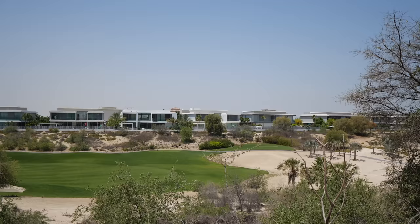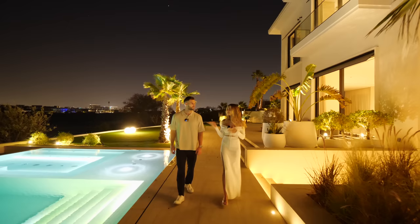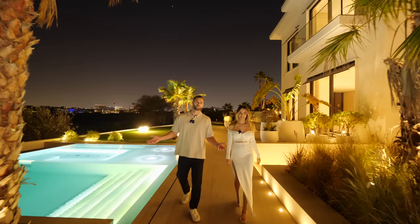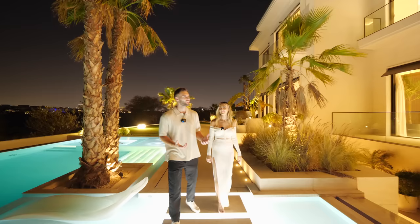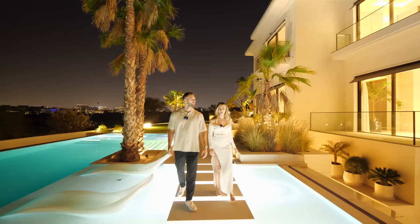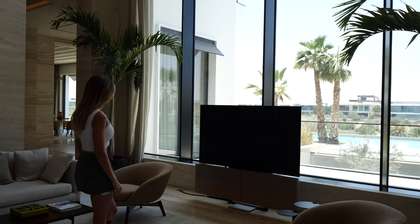So wrapping up the tour, let's talk about our favorite features of this property. Matt, what were your favorite things? Well, we're here now, so it's convenient to say, but this swimming pool at night and the views and just how incredible it looks when the sun goes down, it blows me away. It's incredible. Yeah, I totally agree with you on that one. My favorite room is definitely the front living room with the double height windows. I'm obsessed with double height glazing and all the natural light.